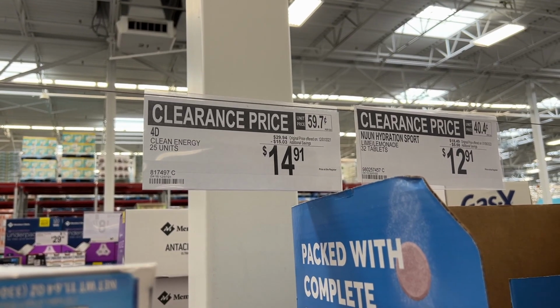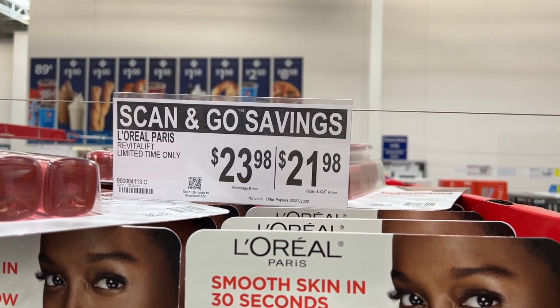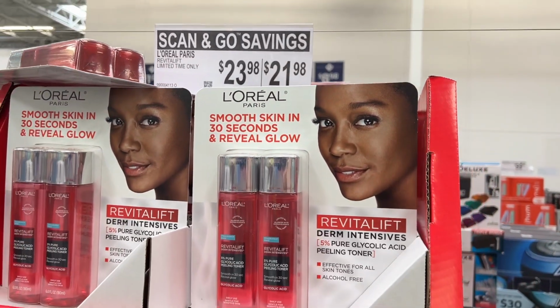So they do have special clearance, and you can see the signs kind of look like this, and they also have scan and go special prices. So this L'Oreal item had a scan and go special price. So it's kind of interesting. If Costco has clearance, I'm not aware of it.